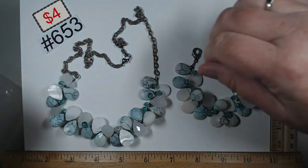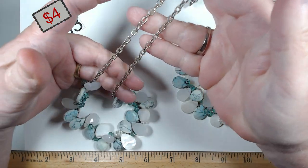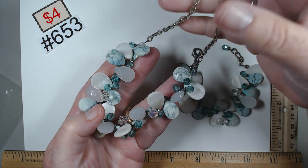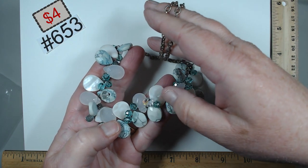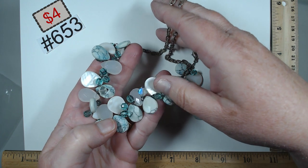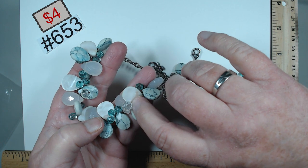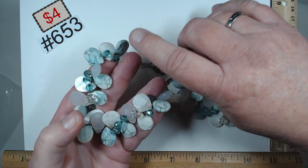Okay, the set on 653, we have a 24-inch necklace and a 6.5 to 7.25-inch matching bracelet. So we have this beautiful silver tone chain. And then in here, we have glass beads, both in kind of that sea blue. We've got this AB glass, looks like either created or natural mother of pearl. And then we have some acrylic beads.